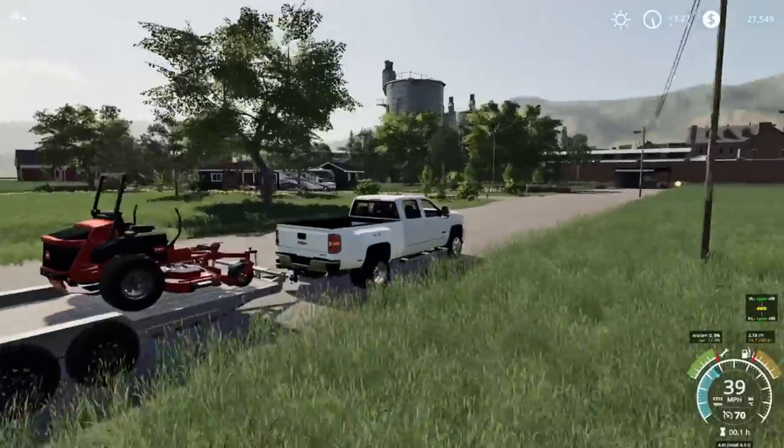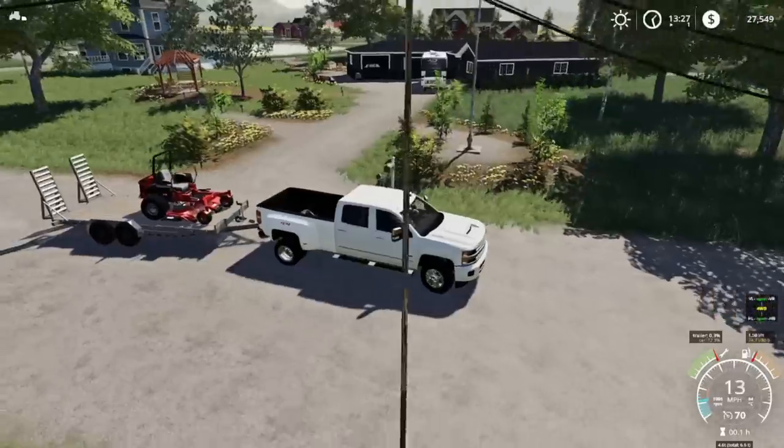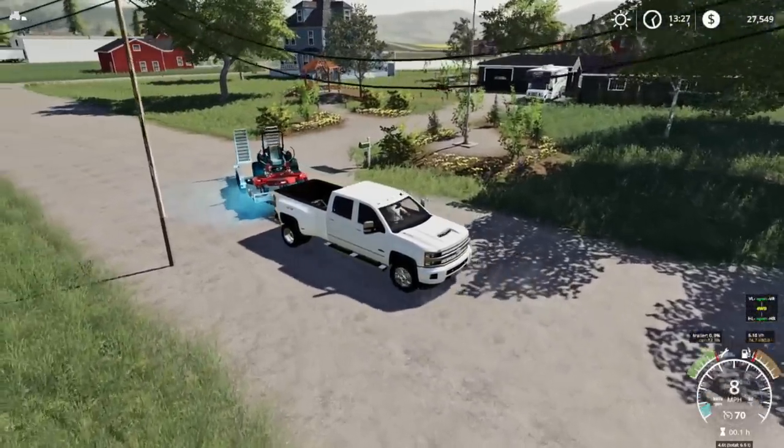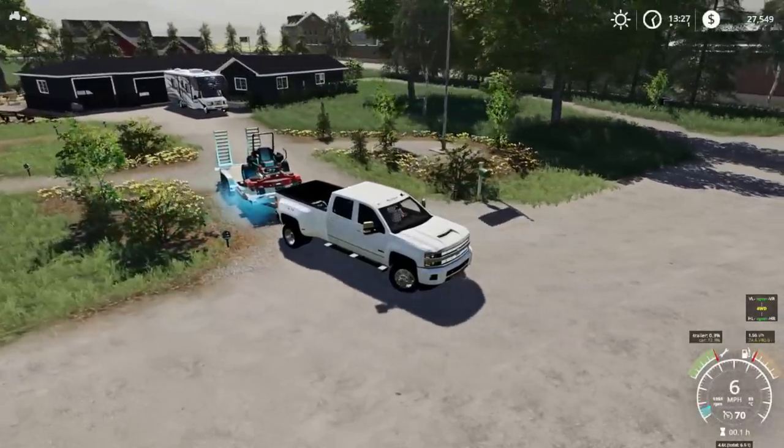I don't know how on earth you can miss my house now with that giant RV in the driveway. We'll back this thing in, and we'll unload it. We'll probably get our F-150 back, and then we'll move on, and we'll call it good there.